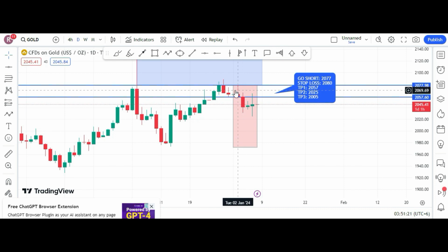and the price went short at 277. It took the price there. Then the first target was 2057. So the first target has been achieved in the second day, and in the third and fourth day, the second target has also been achieved, if you guys can see here.